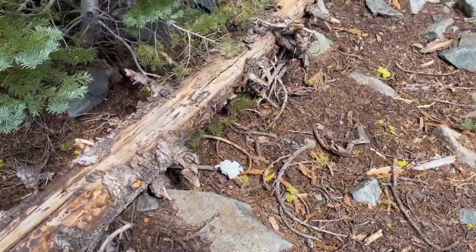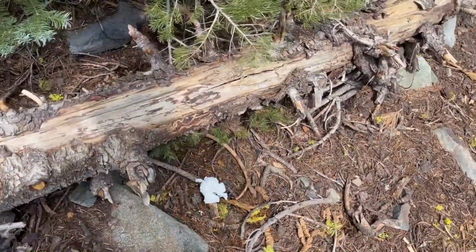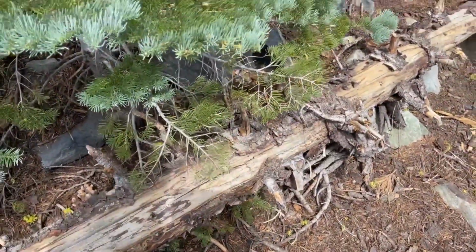Toilet paper can take anywhere from 6 to 8 weeks to biodegrade. So if you are leaving it just on the surface or just pinning it down with a rock, something like that, think about how many hikers are going to walk past that toilet paper in the next 6 to 8 weeks. Probably a lot. So at the very least, bury it, but best practice is carrying it out.